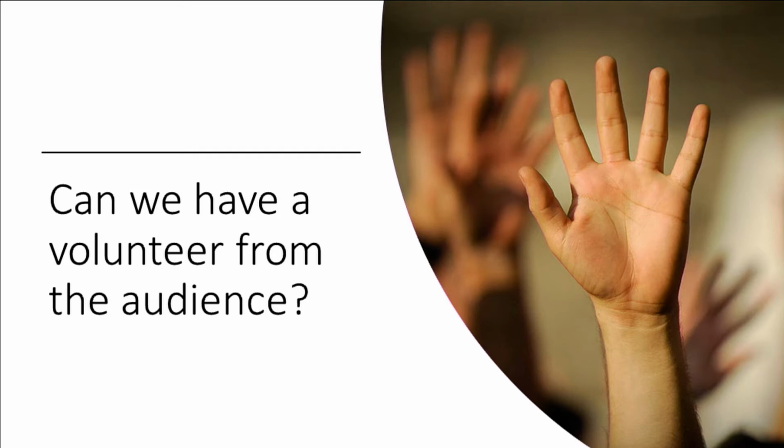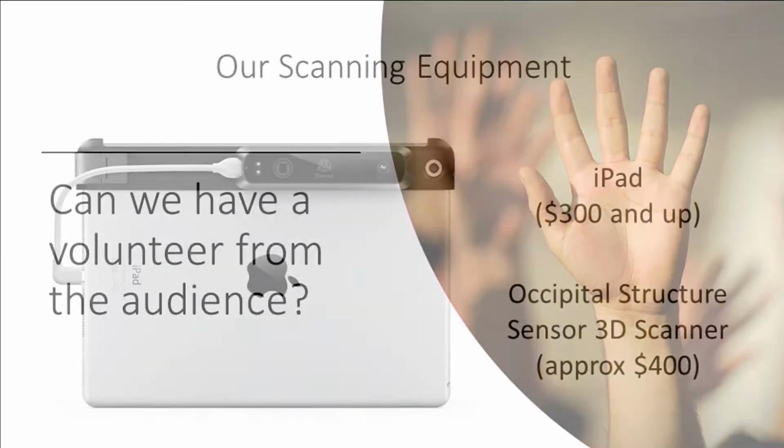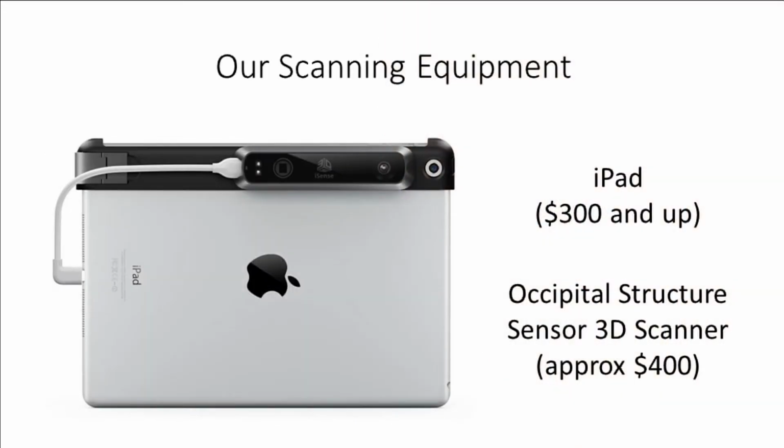Okay, so I just wanted to help do a quick demo on how to 3D scan. We use a very simple economical system. We use an iPad. You can get iPads 300 and up, and we use the Occipital Structure Sensor scanner, and it runs about $400. So you can have a scanning system for less than $1,000. And we use all freeware to process our scans. So I'm going to put this down, and I'm going to start to scan our volunteer.